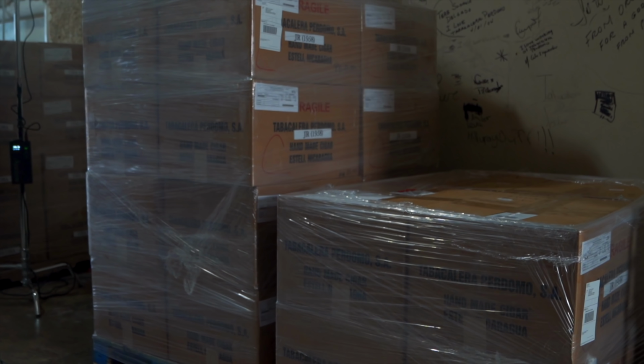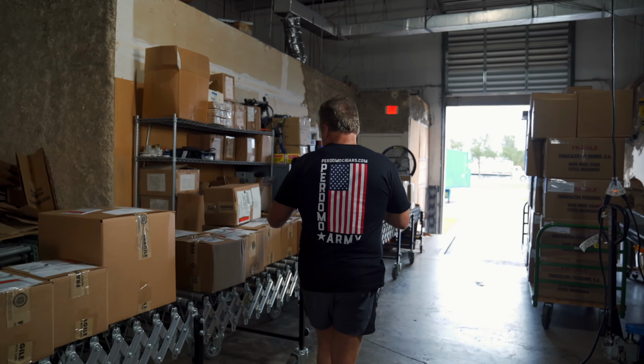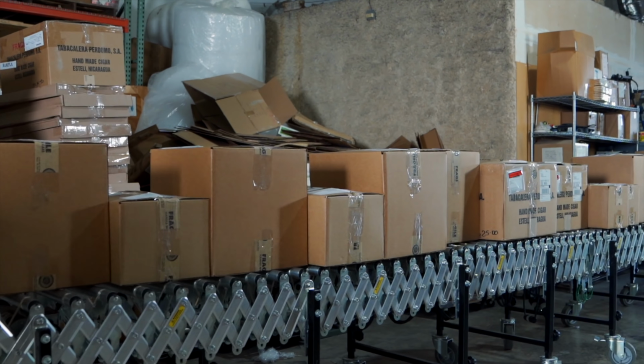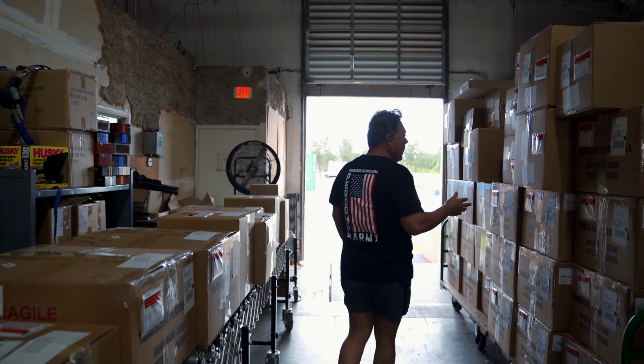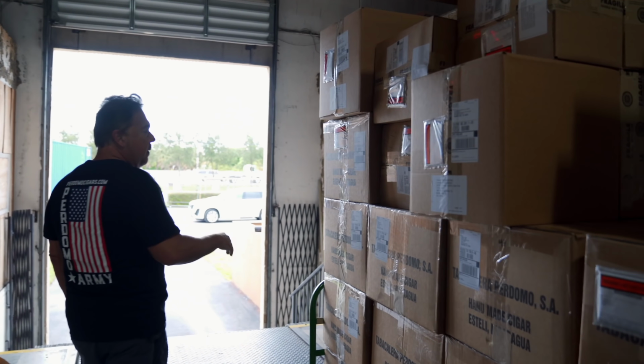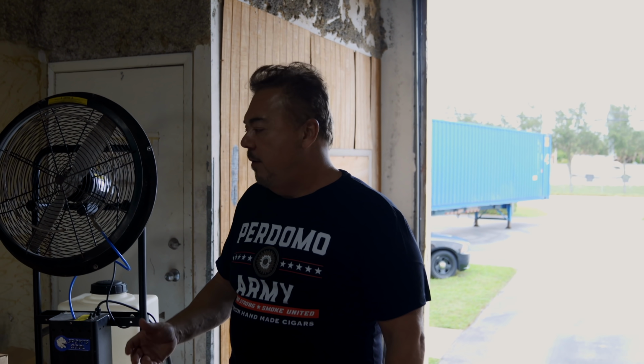These are master cartons for some of our bigger accounts and bigger retailers. And if you look, you can see that we're at the gills here with stuff that's going to be shipped around the United States. So all these cartons are going everywhere from, you can see Pennsylvania and Maryland and New York and New Jersey, everywhere around the country.